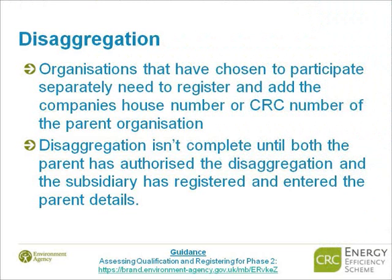Subsidiaries which you've chosen to disaggregate will need to set up their own participant account, and in this they need to include the CRC number of the parent organisation or the parent's Companies House number. This allows a link to be formed between the parent's account and the subsidiary's account. Disaggregation isn't complete until both the parent has authorised the disaggregation and the subsidiary has registered and entered their parent's details.